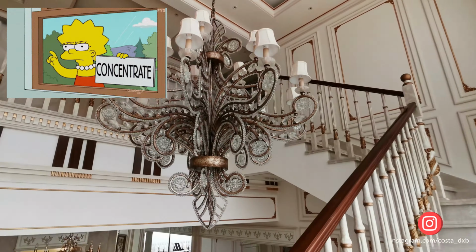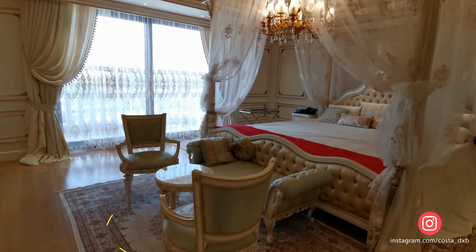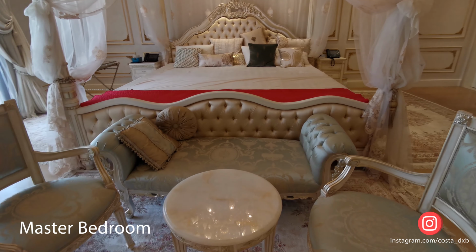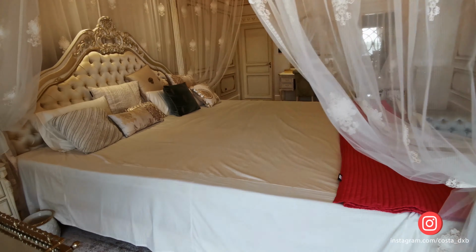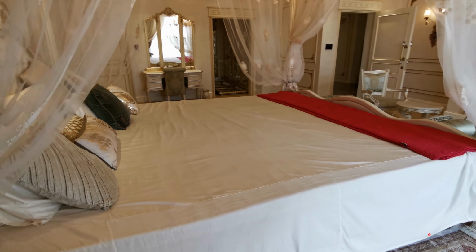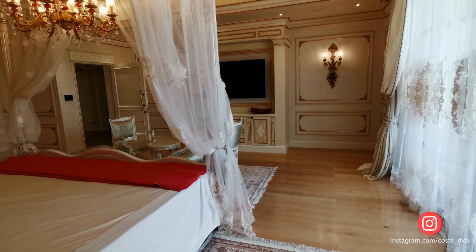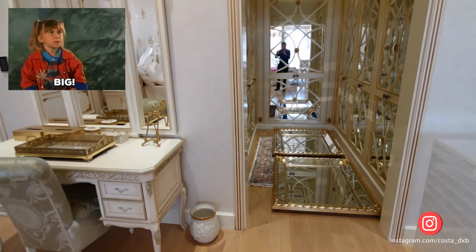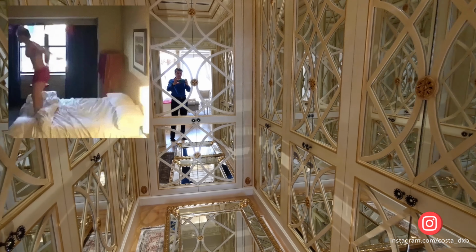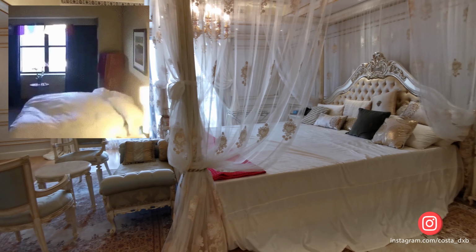Let me show you what is on the first floor of this villa. This is a super spacious master bedroom. Just look at the size of this custom-made bed. It is not king size, it's much bigger than that. Just imagine what you can do on this bed. I was talking about good sleep, of course.